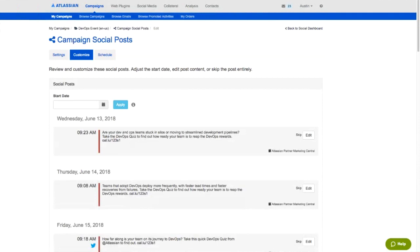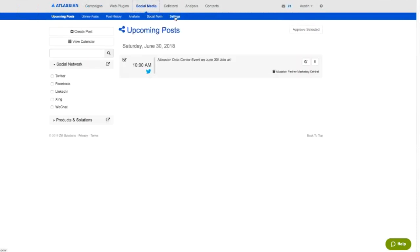Now that covers all of the steps that are necessary to set up a campaign. We've set up our emails, our landing pages, and social media. And while we're talking about social media, I want to showcase a new feature that I think will be helpful to each of you as you try to keep your social media accounts up to date and interesting. Let's visit the Social Media tab and click on Settings.